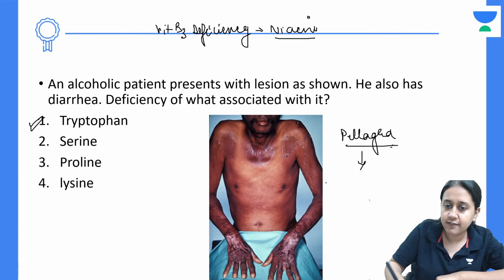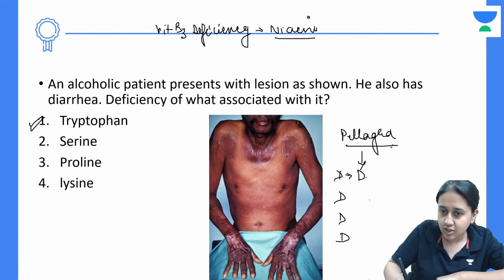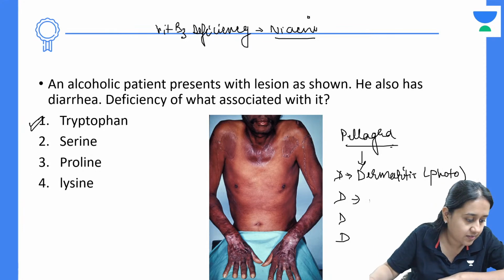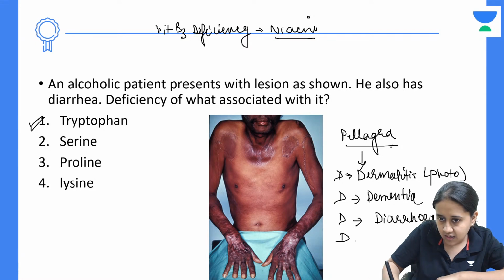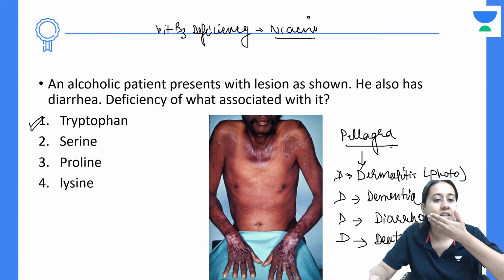Pellagra is characterized by 4 Ds. Can anybody tell me what are these 4 Ds? You have dermatitis, which is mainly sun-induced, photodermatitis on the exposed parts. What else? Other than photodermatitis, what else? Very nice. It has dementia and diarrhea associated. And what is the last one? It can lead to death. If the patient is not treated, it can even lead to death.